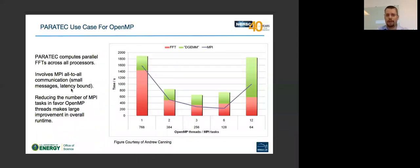So here's an example use case that comes from a figure that I got from one of the Berkeley Lab scientists, Andrew Canning. This is a code, Paratech, and Paratech does big parallel 3D FFTs, and it does it via MPI and then recently MPI plus OpenMP. If you know about parallelizing FFTs, you know that there's an all-to-all step involved. As you try to scale to more and more nodes, more and more MPI tasks, eventually you end up sending very, very small messages. And what limits your performance ends up being the latency, or the time to send those very small messages.